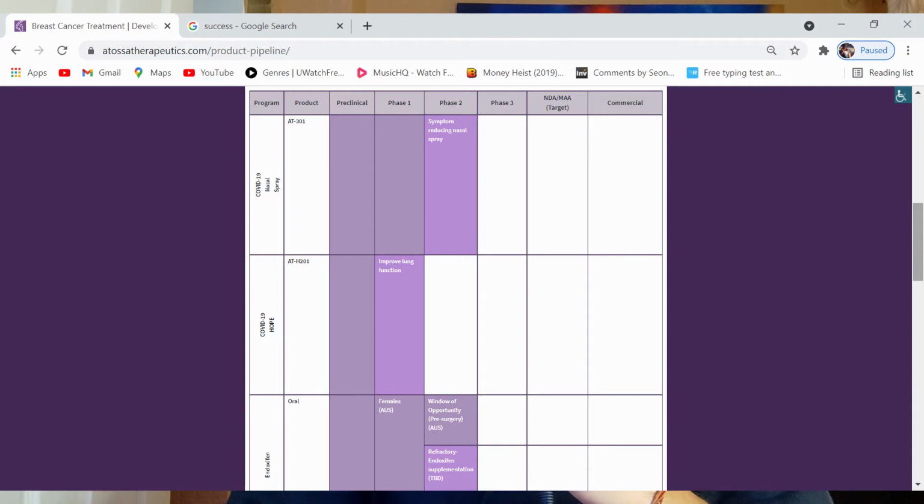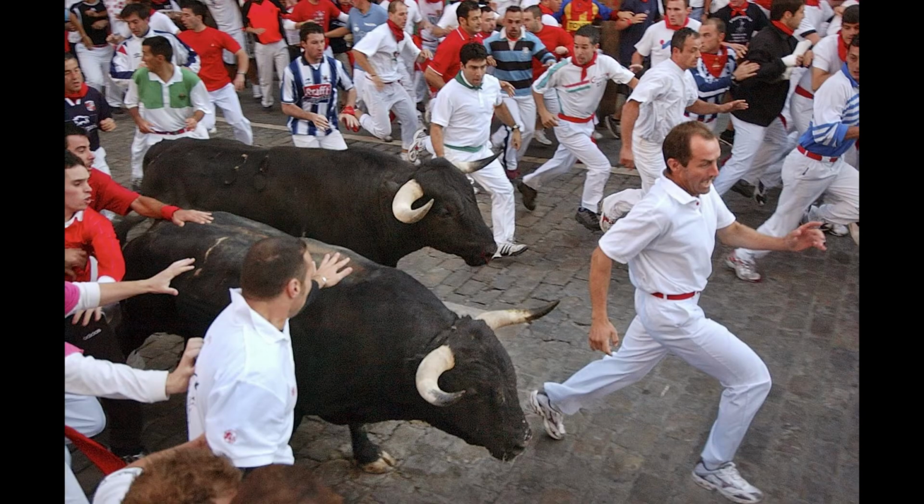We will get back to their pipeline chart. Now you can see they have these two products for the treatment of COVID-19. One is for the improvement of lungs, which is written as ATH201, which is in phase 1, which let's say passes and moves to phase 2. I think this news will single-handedly carry the stock prices soaring to about $20 area. As I said before, there is no resistance after the $7 mark.